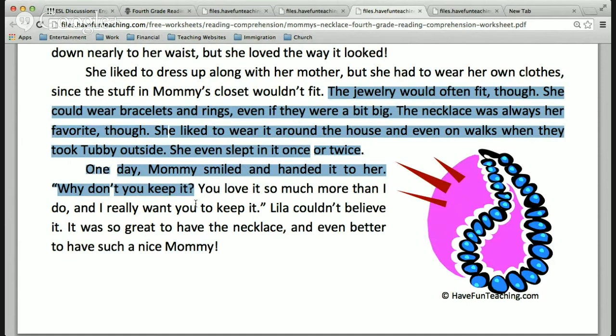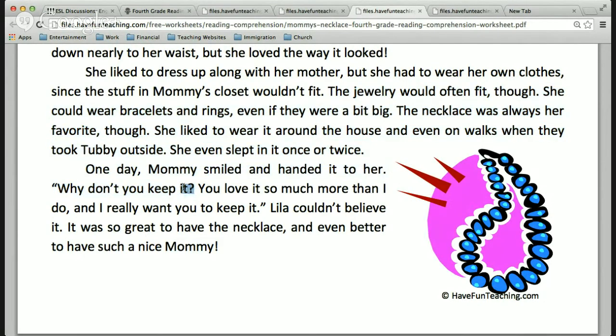The jewelry would often fit too. She could wear bracelets and rings, even if they were a bit big. The necklace was always her favorite toy. She liked to wear it around the house and even on walks when they took to be outside. She even slept in it once or twice. One day, Mom smiled and handed it to her. Why don't you keep it?